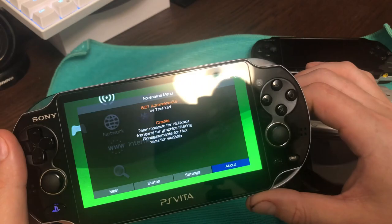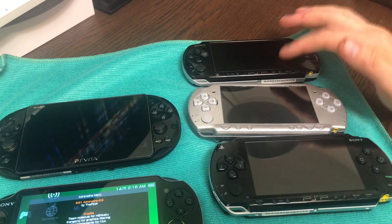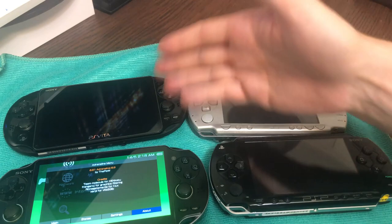So what I'm going to do now is a screen comparison between the three in a game. I'm going to run Crisis Core on all three PSPs so you can see the difference. I'll do some sound tests too. The other thing I'm going to do is include these Vitas too, just so you know the difference. You have the three primary PSP options you're going to find on the market, and two common PS Vitas.